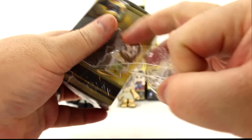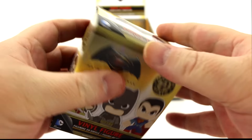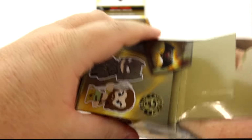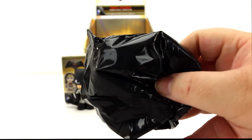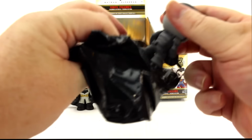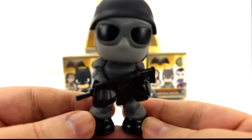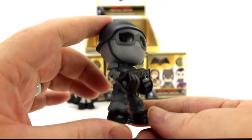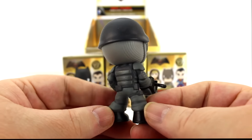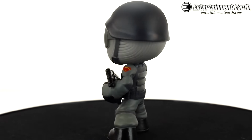Now on to box number three. Come on, Superman. We need a Superman. And do we get Superman? Doesn't feel like Superman. No, but it's Superman's soldier. I'm not going to give it away for those of you that haven't seen the movie, but he has got some really cool soldiers. Even has his Superman logo there on his arm. And look at that armor. How cool. That gun's pretty wicked, too. So there is Superman's soldier.